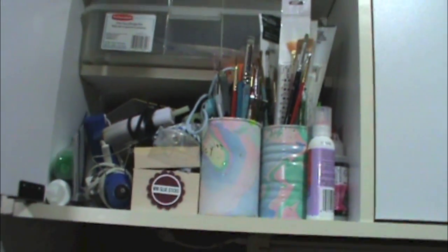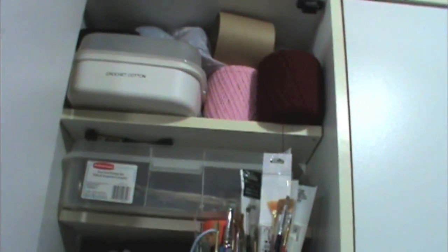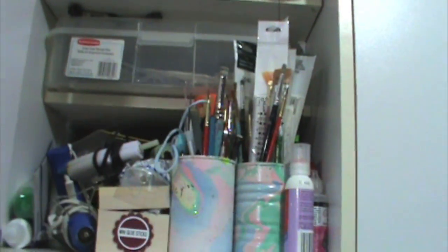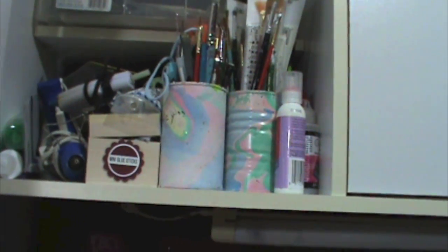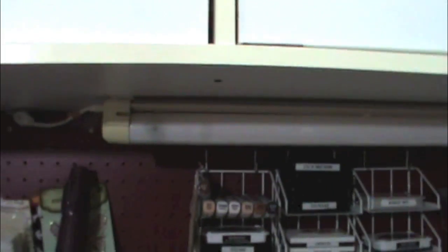And then this cupboard beside it, this was to hold my glue and adhesive. Glue and adhesive, isn't that the same thing? Yeah. And then my crochet cotton, stuff like that. Crafts that I don't do too much, and my paintbrushes and stuff like that. That was supposed to be in here, but I just keep pushing stuff in. Whereas I think if I have little baskets, it might be a little bit easier to organize. Easier to grab out stuff.